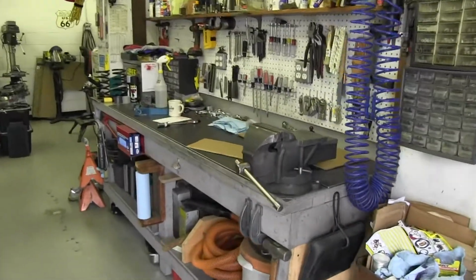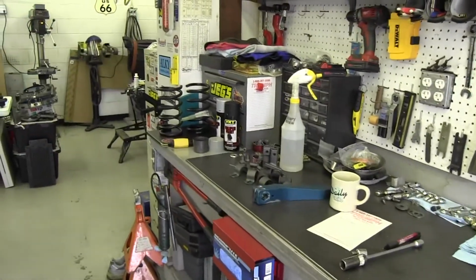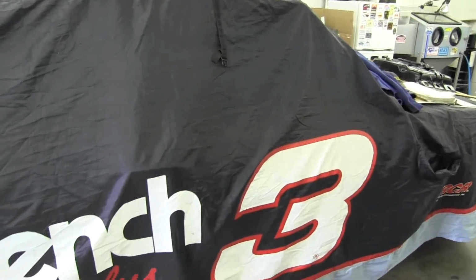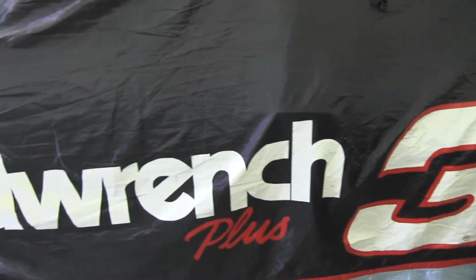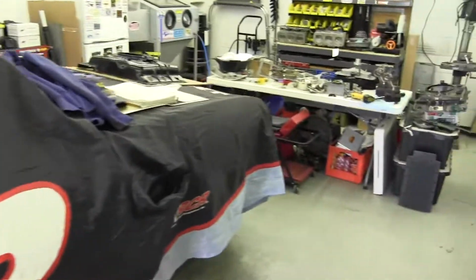As you can see now, the shop's messy, but I'm trying to build a race car, as it were. That would be here. Notice the number 3 Goodrich cover, of course. That was the man.